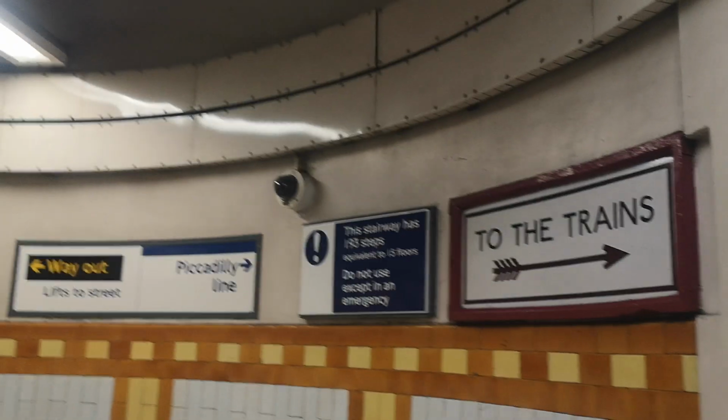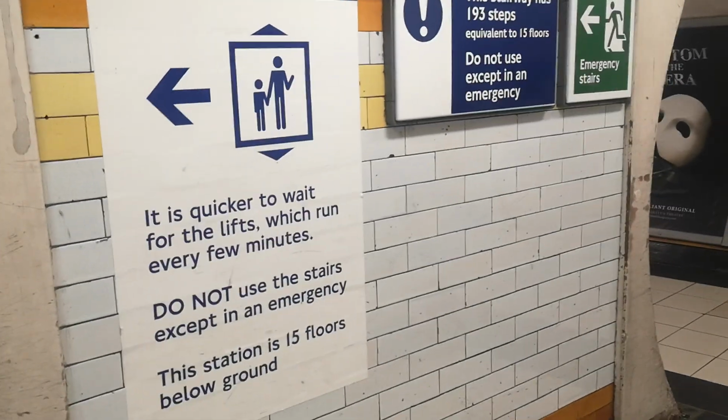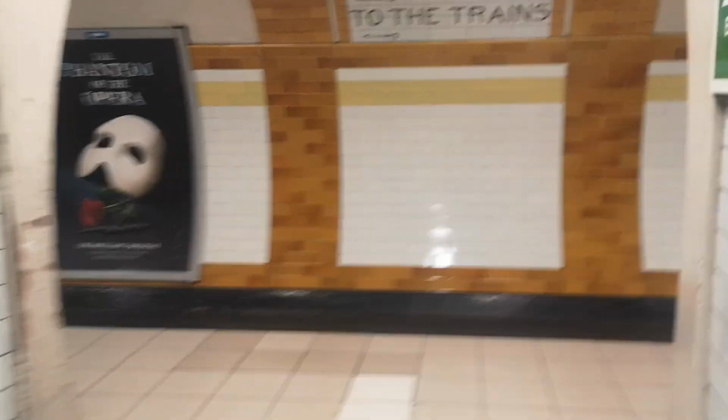193 steps. It's quicker to wait for the lifts, which run every few minutes. Not use the stairs except in emergency. The station is 15 floors below ground.